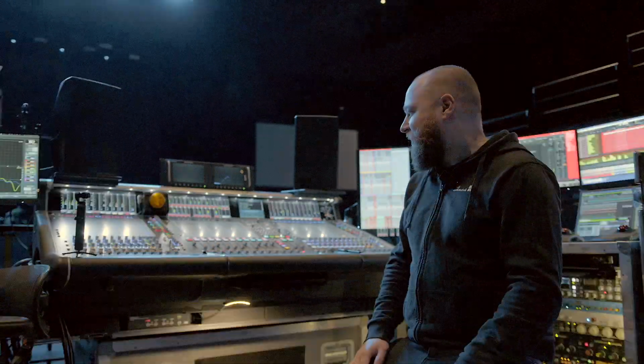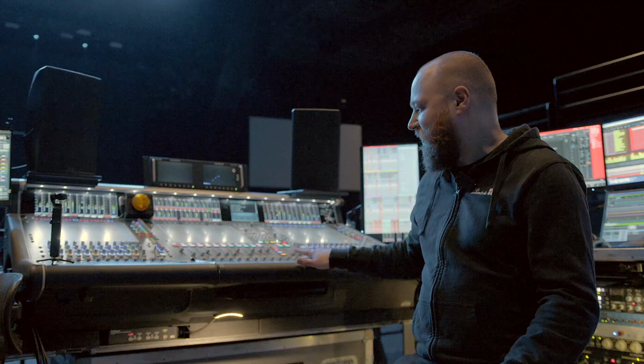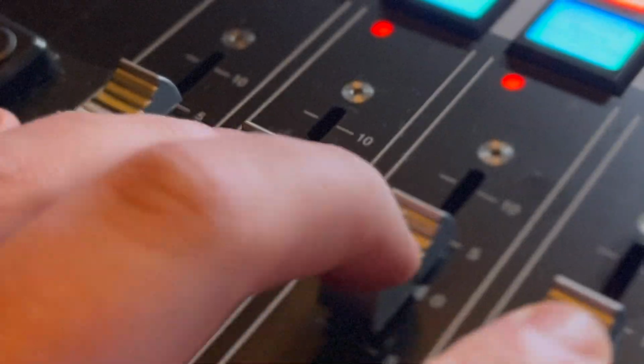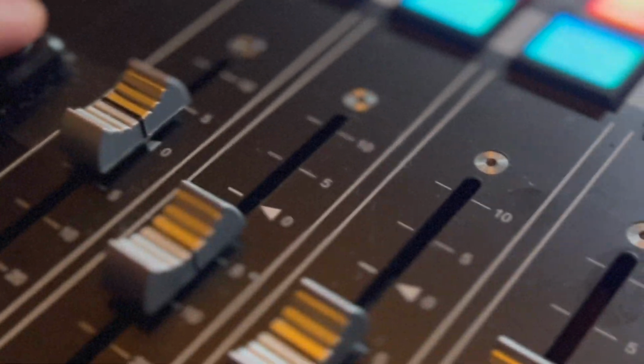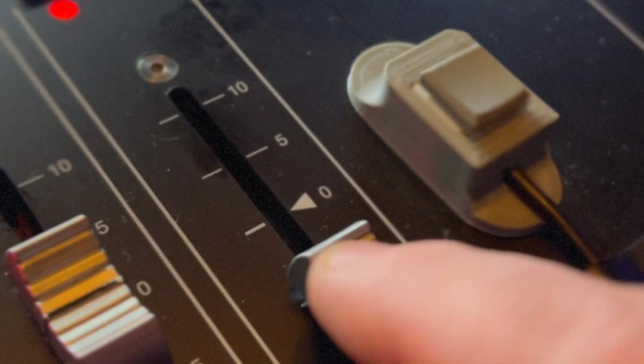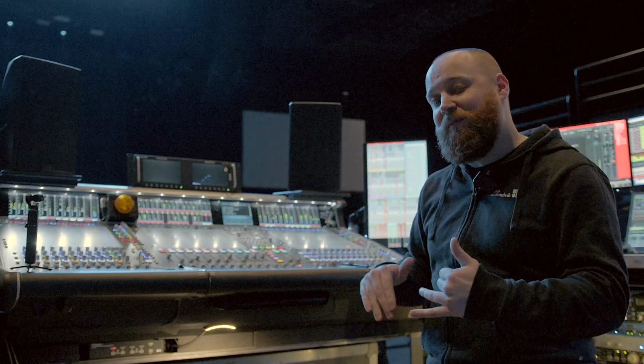For example, on the control group layer, if I'm doing something a little bit more extreme in a section and I want to reset back to what I was doing, I just press that and we're back to 0. And it's the same with this one if I want to turn the band up and down. That enables me to really mix hands-on, but then also go back to where I started.